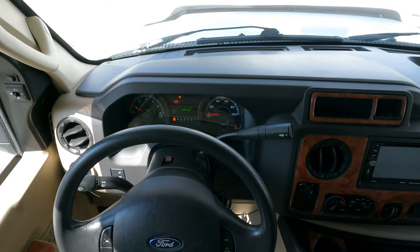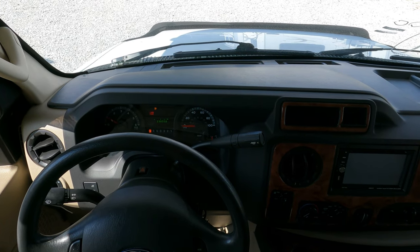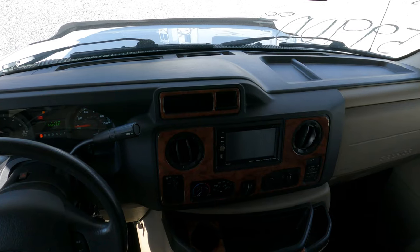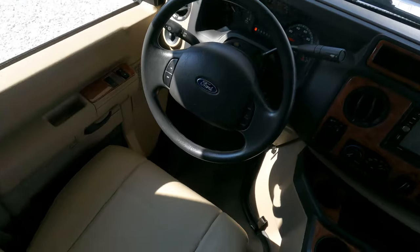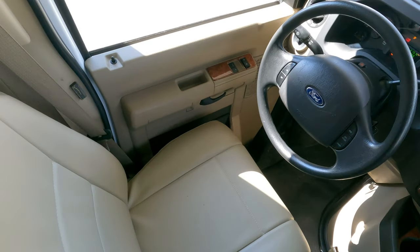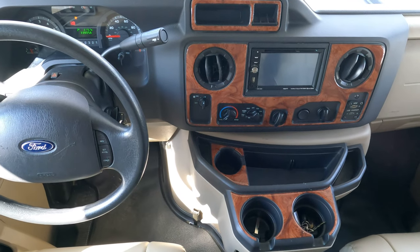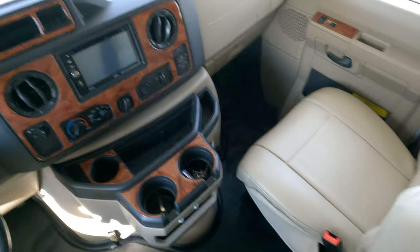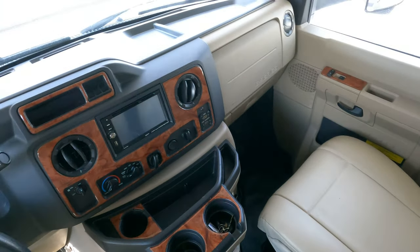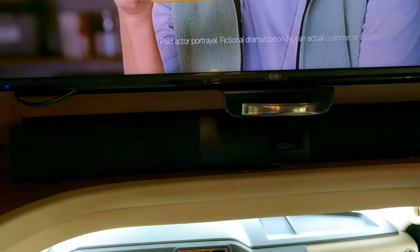33,805 miles, so less miles than I thought. 33,805. Ice cold dash air. Got the HDMI hookups, USB chargers built in. Front seats look great. Tilt cruise, power windows, power locks. Got the plastic wood grain kit, but hey, it adds a little touch of class, doesn't it? Nice. But anyway, everything looks good up here. Heated power mirrors, all that good stuff. Does have a sound bar.